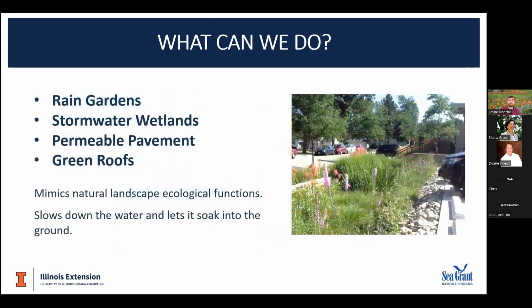So go ahead and go to the next slide, please. But I want to talk about, just real briefly, what all of these strive to do, and that is to mimic the natural landscape's ecological functions. So what we're really trying to do is slow down the water, let it soak into the ground so that we can come back to that green line, that pre-development, soaking more into the ground so that our downstream rivers and lakes can behave a lot more like they did in the early 1800s.